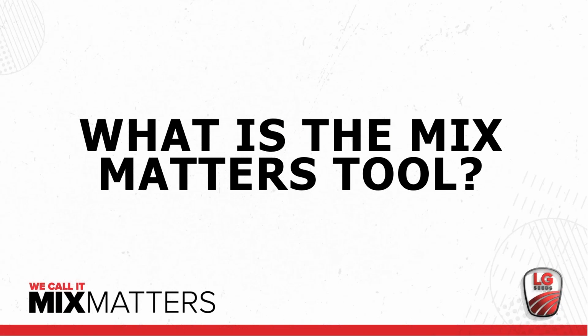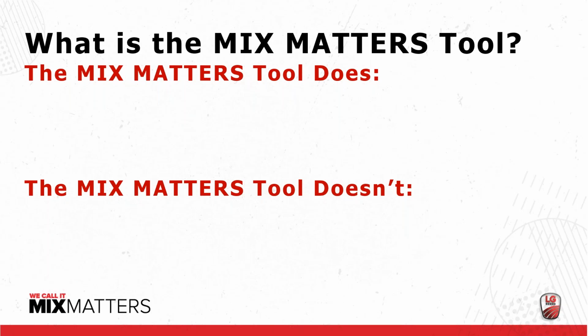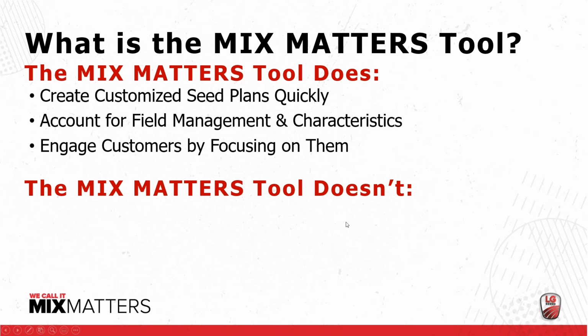So now we're going to move to that third component, and that's the Mix Matters tool, and what is it? What I'll basically do here is start with what it is, what it does, and what it doesn't do, in some simple basic terms. In terms of what it does do, it creates customized seed plans quickly. As I made a point earlier about placement being a key word, quickly is also the key word here. The issue with all the tools that we have and all the work that we have to do is the time we have to get it done and the effort it takes to do so. So the first thing this tool does is address that very specifically.